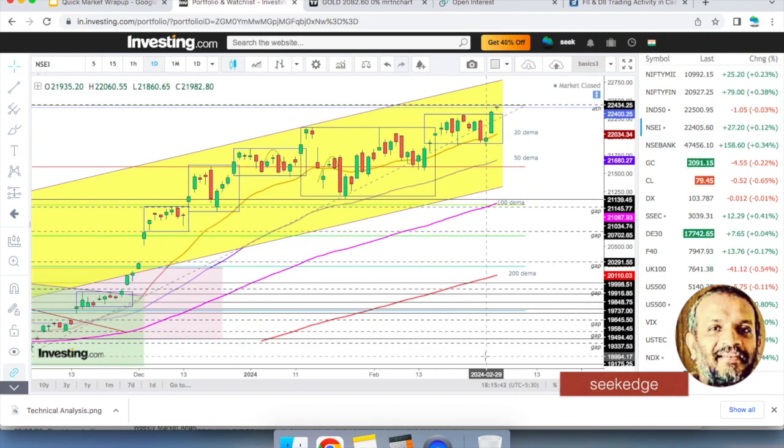Nifty, of course, 22,441 is the first immediate resistance, which was the all-time high created today. After that, you would have 22,500, which is a big round number. Then, as we move ahead, there will be 22,700, 750 also, which could be our resistances because it's the top of the channel. So that's all we can do because it is uncharted territory at all-time highs.